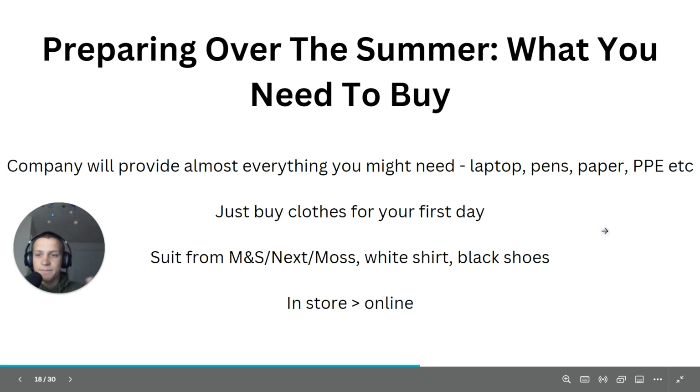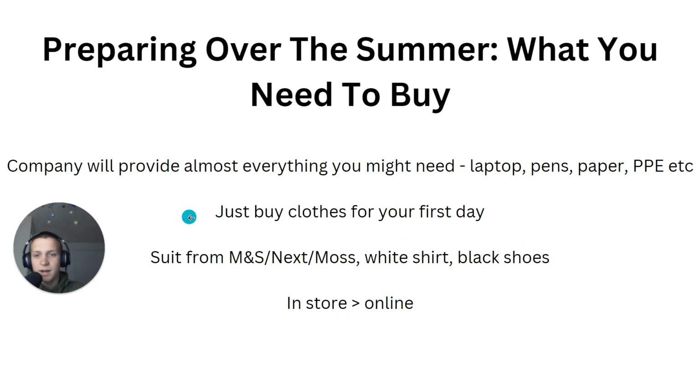For women, I don't have any advice for you. Just wear whatever you need to wear for your first day. I don't know. But for men, just get a suit. That's best for most people, and that's the only thing you need to buy. Just get that for your first day, then you can worry about doing things for later.